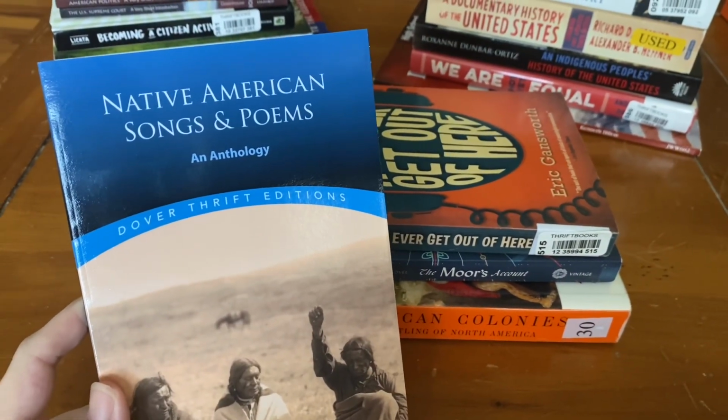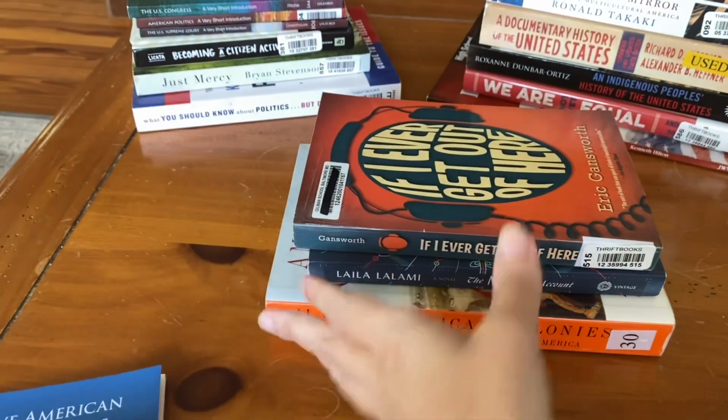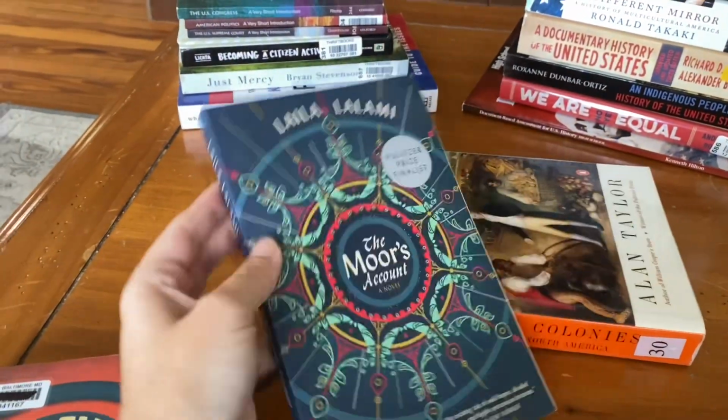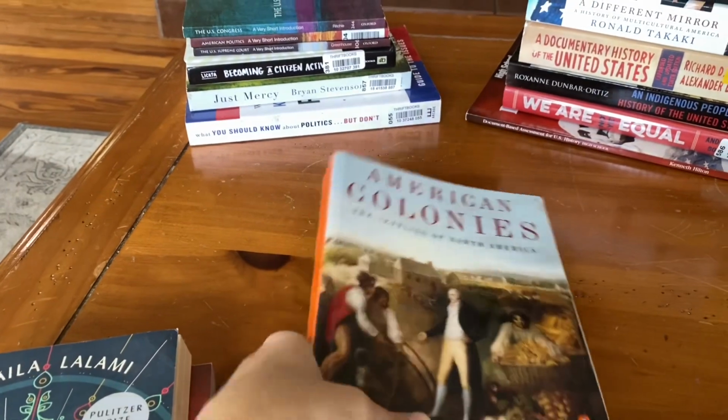This is part of the poetry section. And then if I ever get out of here, the Moore's account and American colonies.